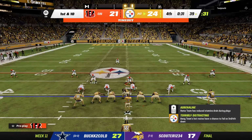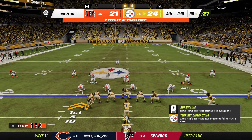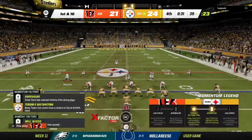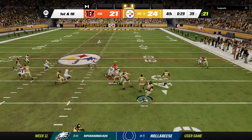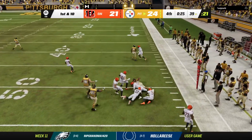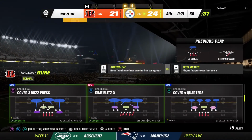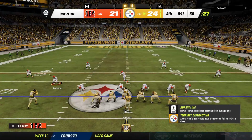So from the 39 now, they'll come up on a 1st and 10. They'll try the right side with Harris, and he gets this one to midfield before he's brought down. 10 yards is the pickup there, and that should just about put a bow on this one.